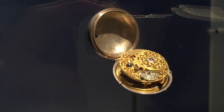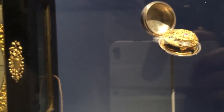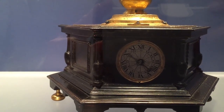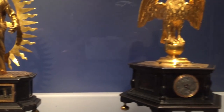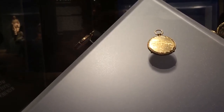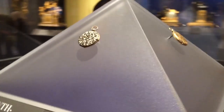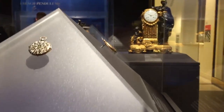From London, 1715. This watch incorporates an early 18th century development in watchmaking, the use of jewel end stones. There's something classy about a pocket watch that I don't know what it is. Everybody likes them. It's just one of those pieces that adds class.